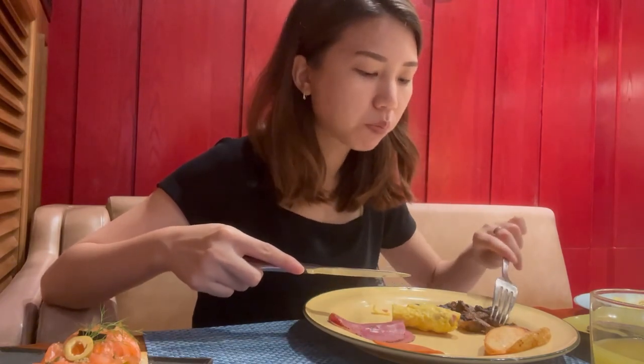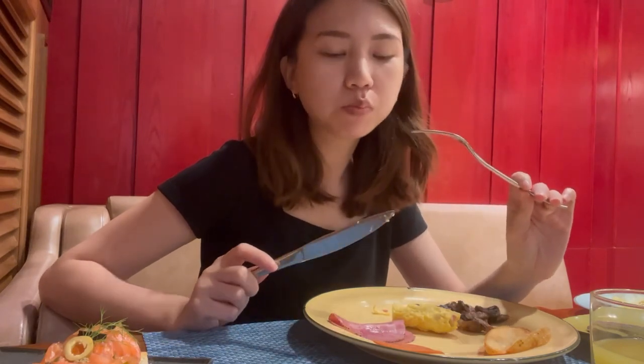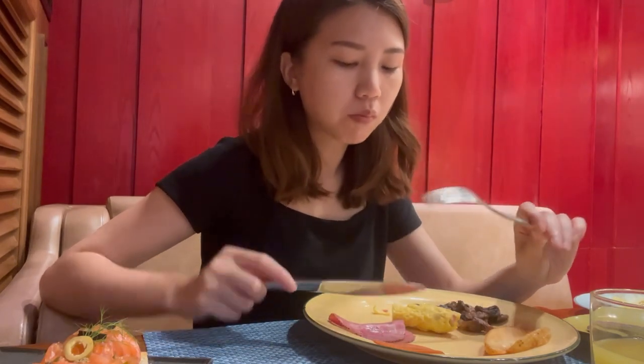Now it's my turn to enjoy my breakfast. I'm having some stir-fried mushroom, one of my favorite dishes, an omelette, and some potato wedges, and also some cold cuts.